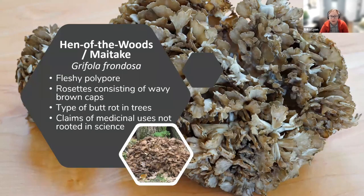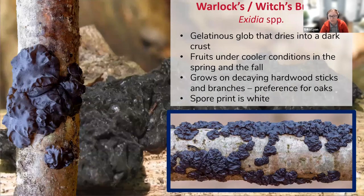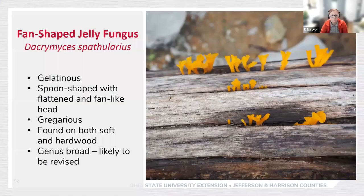Hen of the woods, maitake, might be another one you encounter, Grifola frondosa. Warlock, or witch's butter. Typically it's warlock's butter that you'll see. It's a type of jelly fungus that's black. Witch's butter tends to be more yellow in coloration. But once again, spore prints are deceiving. This one will produce a white spore print. The fan-shaped jelly fungus, Dacromyces spatularius.